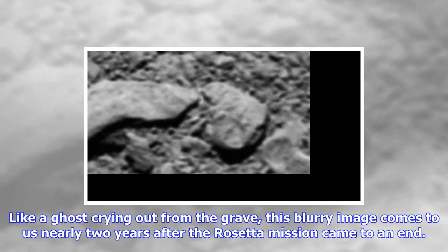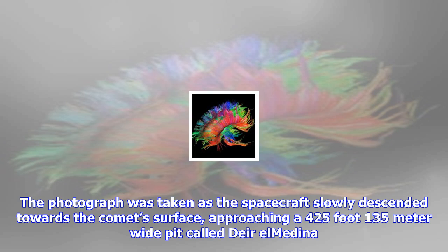The photograph was taken as the spacecraft slowly descended towards the comet's surface, approaching a 425-foot (135-meter) wide pit called Deir al-Medina. This final site was chosen because the pits in this region have goosebump features that are thought to represent the fundamental building blocks of the comet.